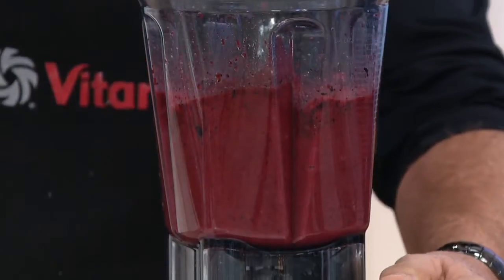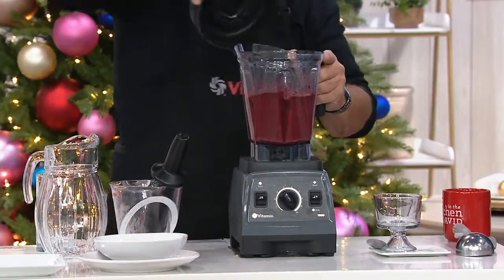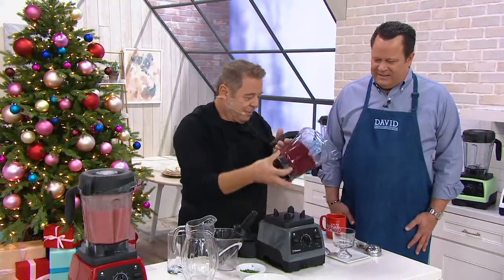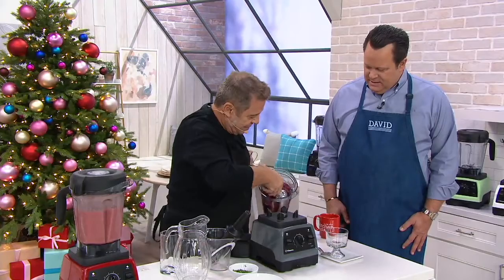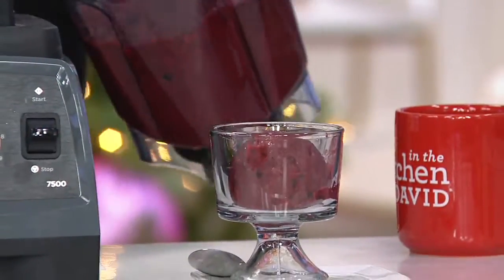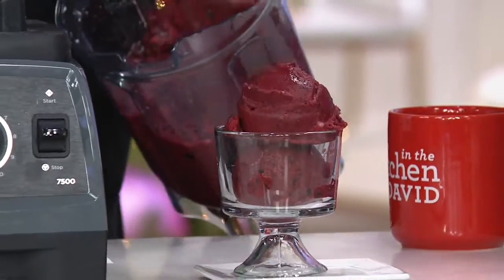I pronounce it done. And you have made this before. I love this sorbet. This is so good. Frozen solid. It's loaded with antioxidants. Yes. So just imagine being able to make homemade berry sorbet for your family this holiday season and then all year long.